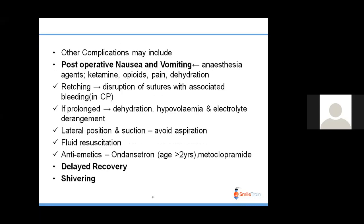Post-operative nausea and vomiting may be due to anesthetic agents used like ketamine, opioids, nitrous oxide, or may be due to pain and dehydration. If it is allowed to continue, sutures may be disrupted, causing bleeding into the airway. If prolonged, dehydration, hypovolemia, and electrolyte derangement may ensue.